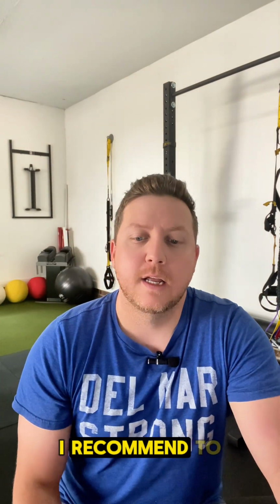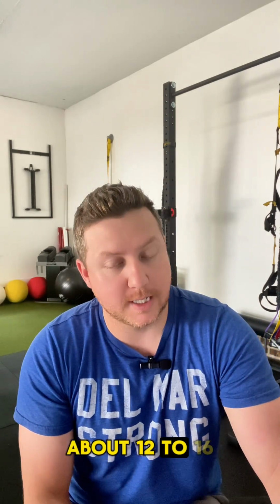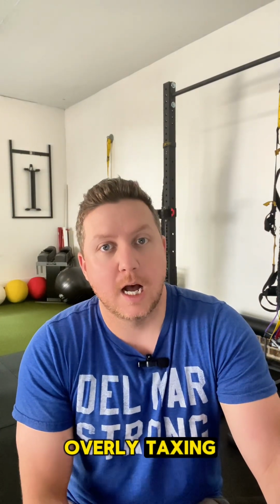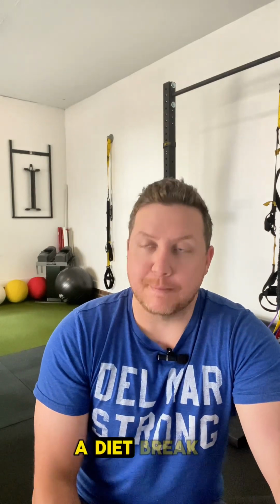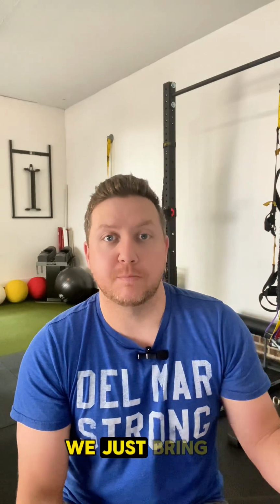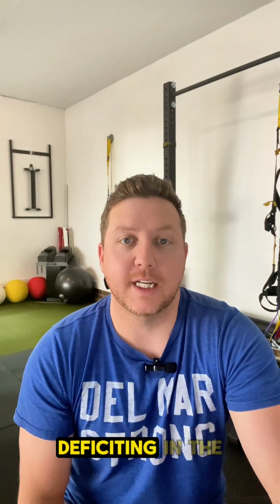Next, let's get into the duration of the deficit. I recommend that my clients follow that continuous caloric deficit for about 12 to 16 weeks. This will allow noticeable fat loss, but it's not going to be overly taxing on the body. We'll also implement diet breaks for about 1 to 2 weeks, about every 8 or 12 weeks or so, depending on how long we're working on it. A diet break does not mean you get to eat whatever you want and go off the walls. We just bring your calories up to maintenance.